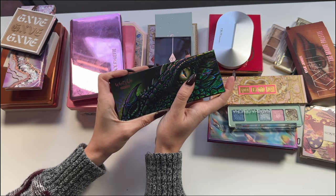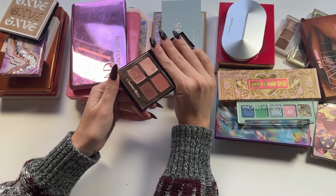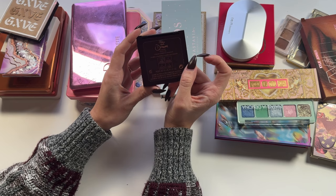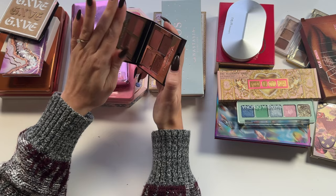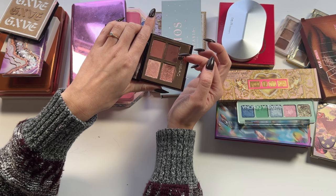Next up, we got the Charlotte Tilbury Pillow Talk Dreams palette. This is the only Charlotte Tilbury palette I own. Not for any specific reason at all. They're just pretty pricey and they're pretty neutral. So I wanted to make sure that I invest in a palette I'm actually going to use. And boy, did I use this one a lot. It has beautiful neutral tones, but for only four shades, it is super versatile. It can go really deep with this matte. I know you can't really see it in the pan, but it does go pretty deep on my skin tone.